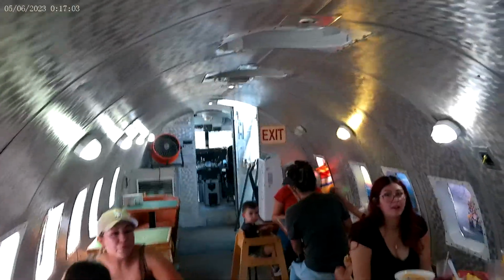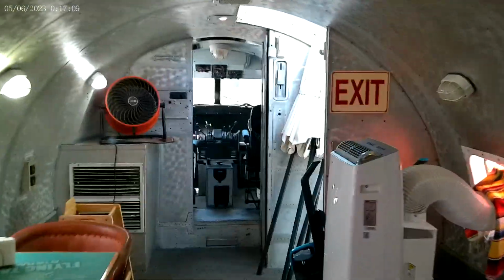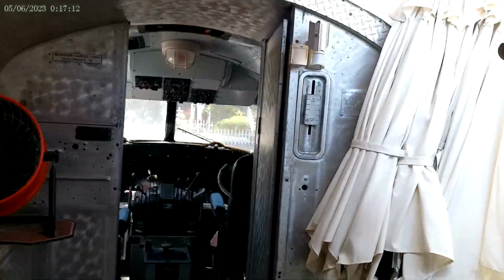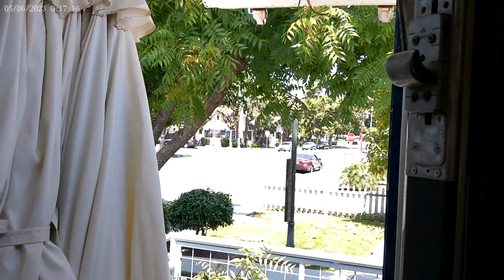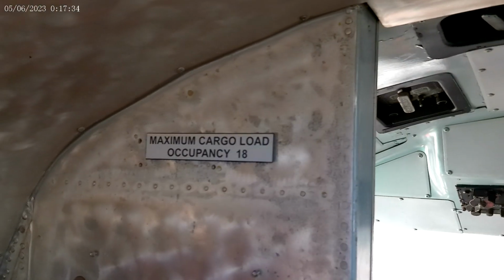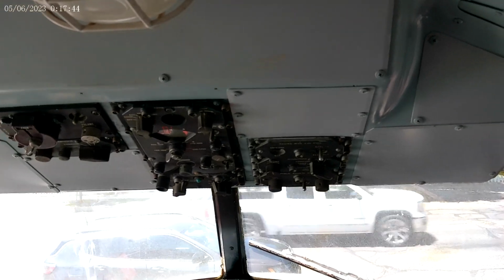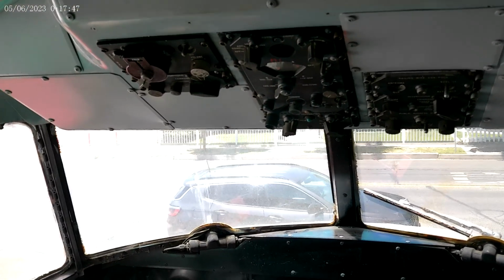And this is the interior. Obviously the seats have been taken out. Okay, this is the bailout hatch. Door operating instructions. Cargo capacity. Now the instruments are gone. This used to be a hot dog stand. It was taken over as a Mexican restaurant. We'll get the details on when that happened.